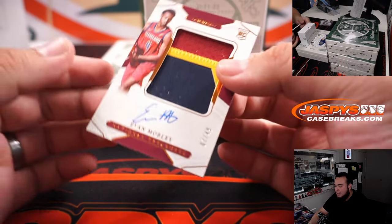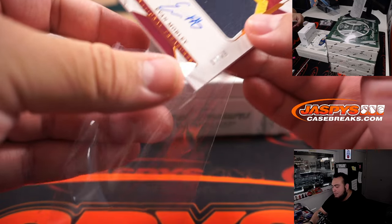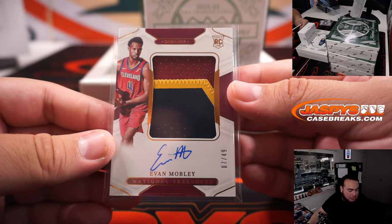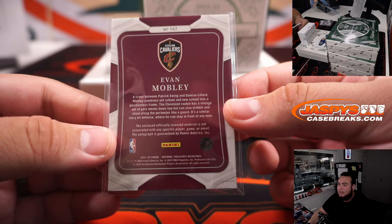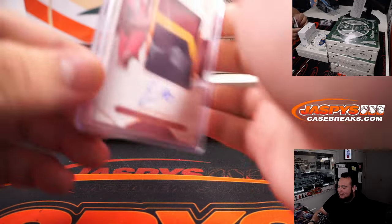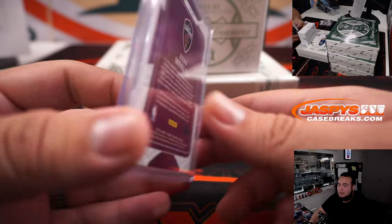And, wow, look at that. RPA of Evan Mobley. Three-color patch and autograph. That is the bronze edition of the true RPA. Spot seven, part of the random number block. Carl, that is your free spot, and that is a monster right there. That's going to pay for all of these spots right there and a lot more. Congratulations, buddy. Jesus. So the true would be out of 99. This is the bronze to 49.